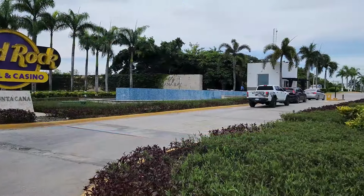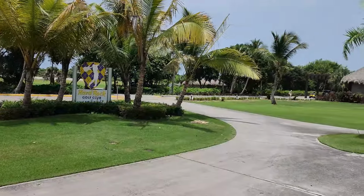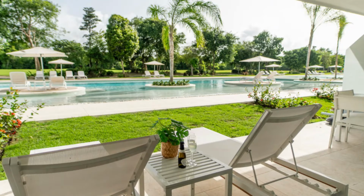Cana Bay is renowned for its exclusive lifestyle and top-notch amenities. From a world-class golf course designed by Jack Nicklaus, to a private beach club and gourmet dining at Ventanas, every day here feels like a vacation.